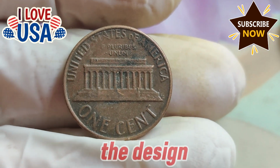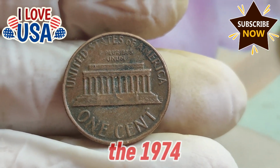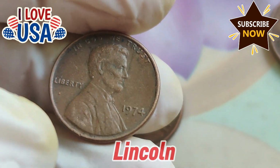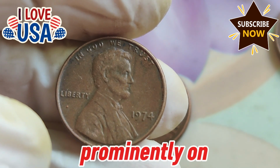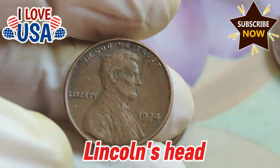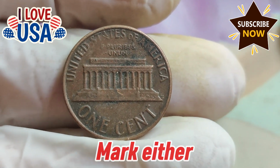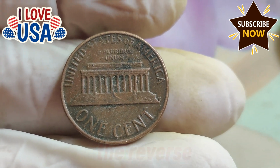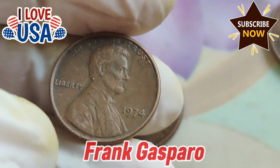Part 2. The design and specifications of the 1974 penny. The 1974 Lincoln penny's obverse side features the familiar profile of Abraham Lincoln facing right, designed by Brenner. The word Liberty stands prominently on the left, while the phrase "In God We Trust" arches above Lincoln's head. The date 1974 appears to the right, next to the mintmark, either D for Denver, S for San Francisco, or no mintmark for Philadelphia. On the reverse is the iconic Lincoln Memorial, which was designed by Frank Gasparro.